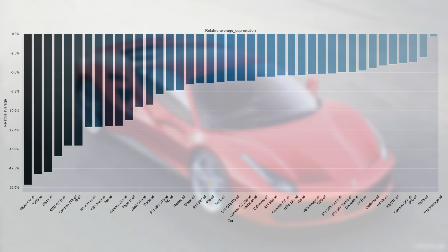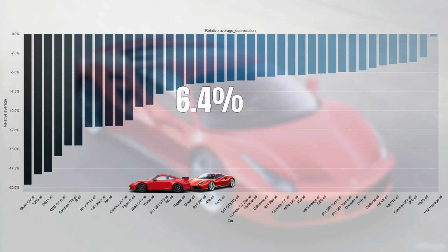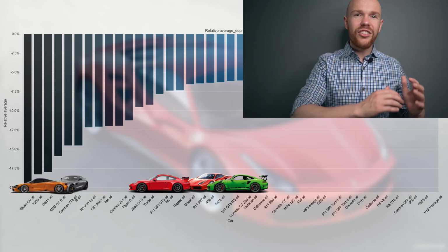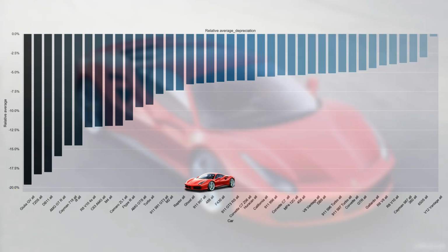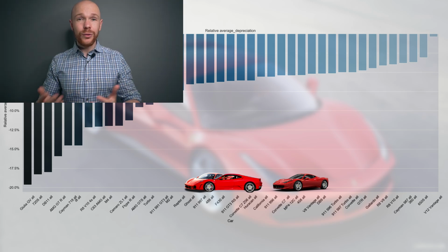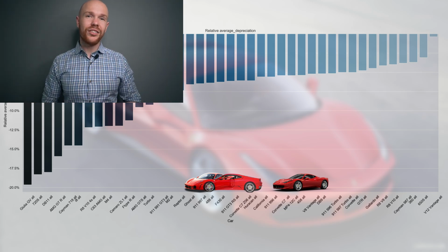If we search then for the 488, then we can see that it ranks somewhere in the middle with a rate of 6.4%. And this is not bad if you compare it, for example, to a GT3, GT3 RS, AMG GTR or 720S. In fact, it's only the GT3 RS which scores better, but there's not much in it. What is also interesting to see is that the relative rate is almost the same as the one for the 430, but higher than a 458 and 360.